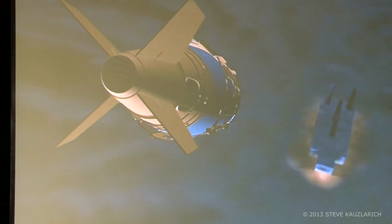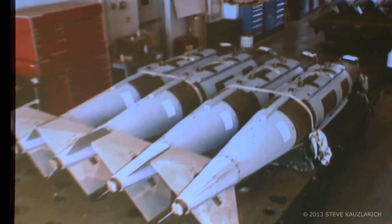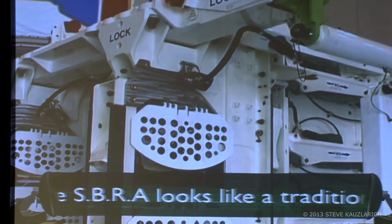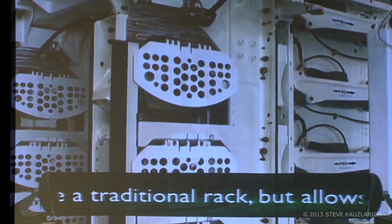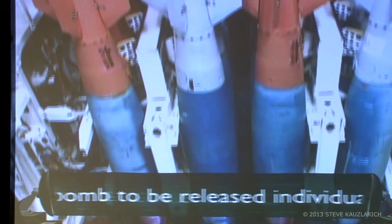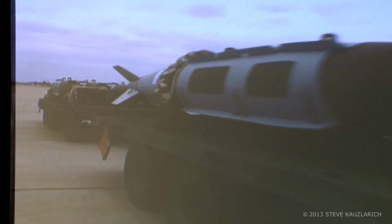Accurate to within inches, it is the same system used on U.S. submarines for navigation. The most common load on the B-2 is 16 2,000-pound JDAMs. New technology called the Smart Bomb Rack Assembly will allow the B-2 to carry 80 smaller 500-pound JDAMs. This is over 4 times its previous capacity. Missions that would have required 5 B-2 flights now only require 1 because, for most targets, the 500-pound bomb is just as effective as the 2,000-pound bomb.